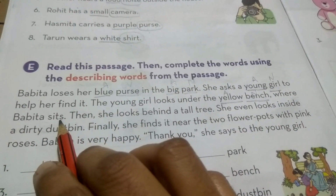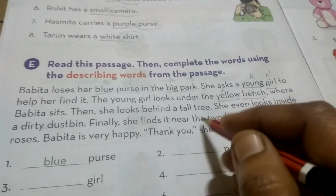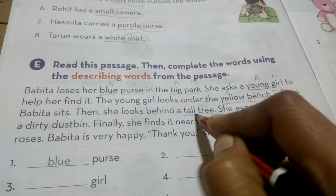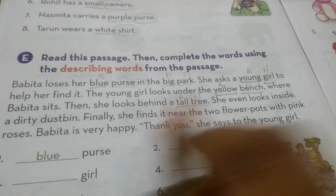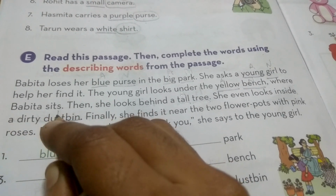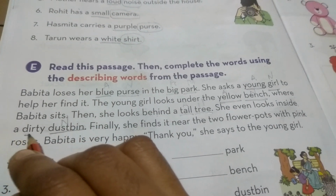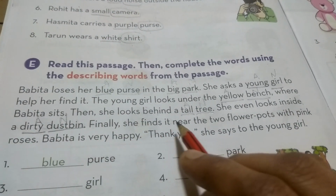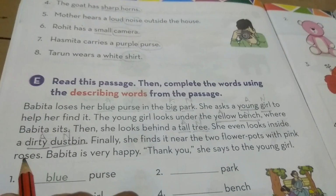Where Babita sits. Then she looks behind a tall tree. Now, tree is the naming word. And how is this tree? Tree is tall. Tall is the adjective. She even looks inside a dirty dustbin. Now, see, dustbin is the naming word and dirty, it is the what? Adjective. Describes.